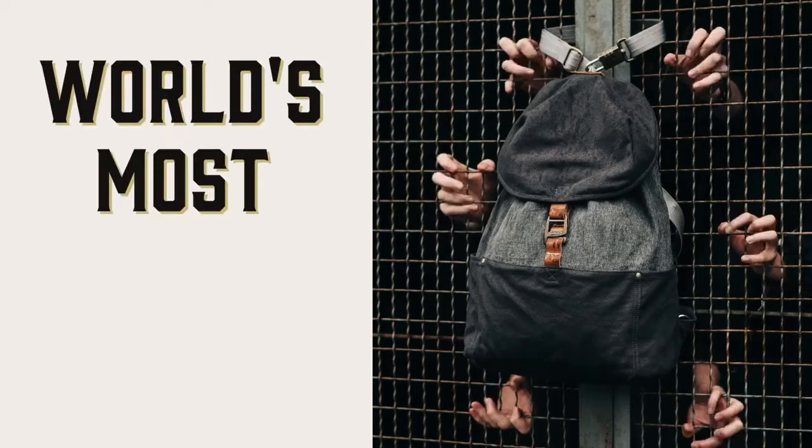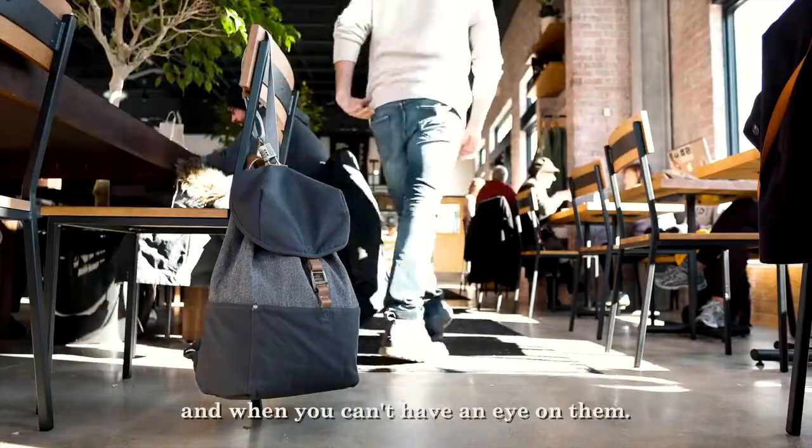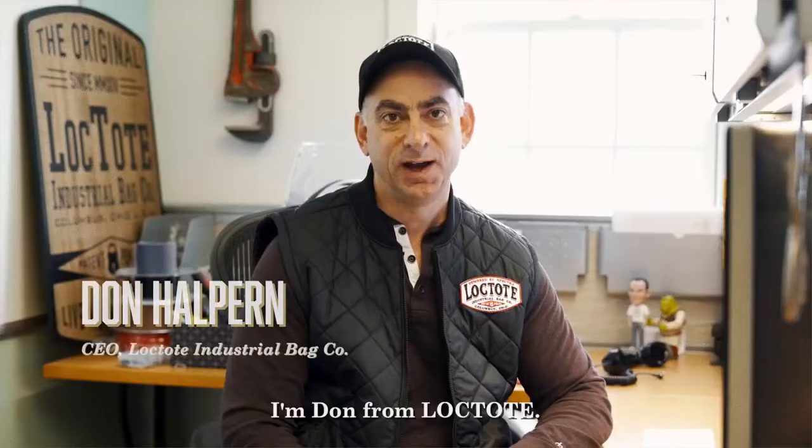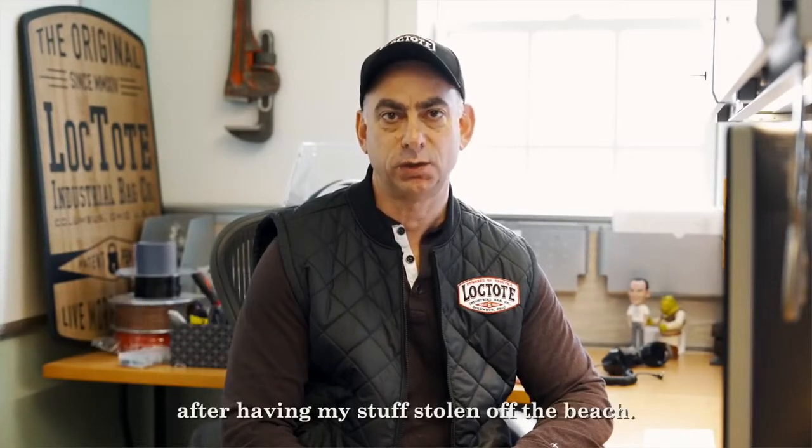This is the world's most secure backpack. It's built to protect your valuables when you're carrying them and when you can't have an eye on them. I'm Don from LOCTOTE. It all started 3 years ago after having my stuff stolen off the beach.